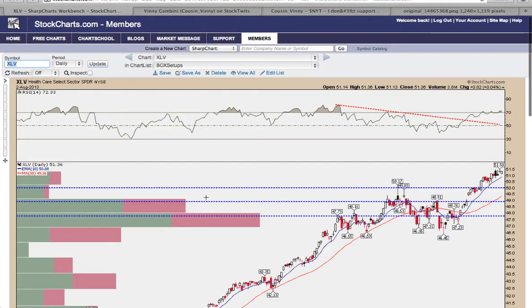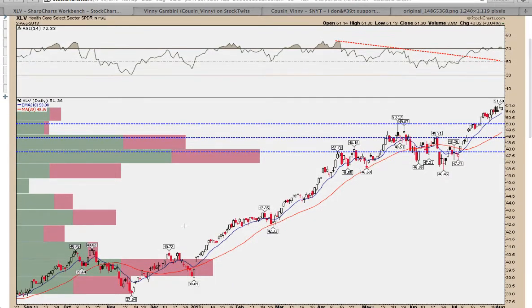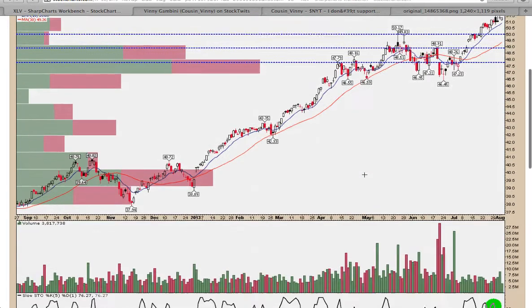And XLV, of course, is doing quite well. XLV being the healthcare sector, and continues to follow the 10 period EMA up. We had a break of this trend line a few weeks ago, and we're back above 70 on the RSI.